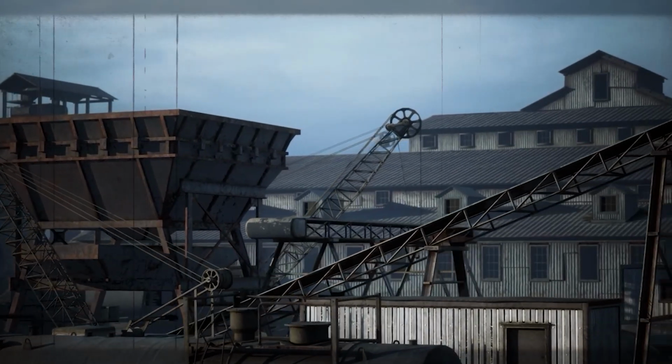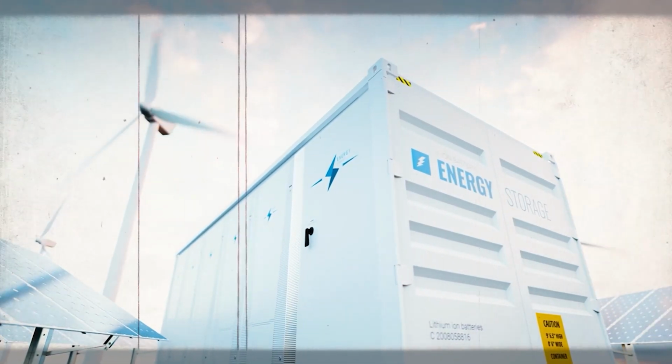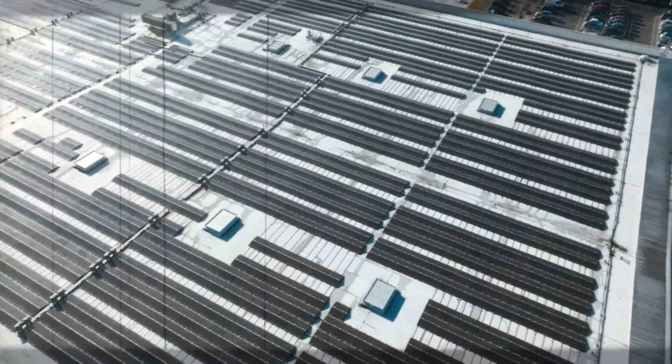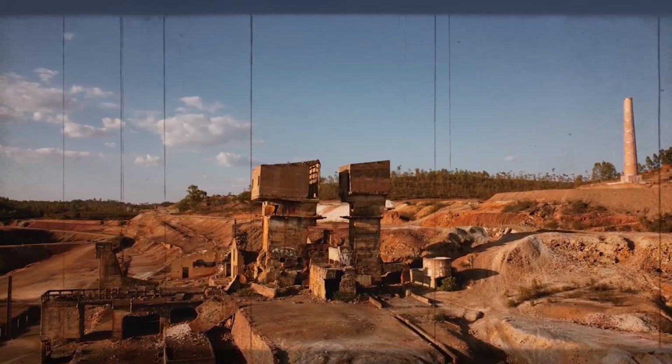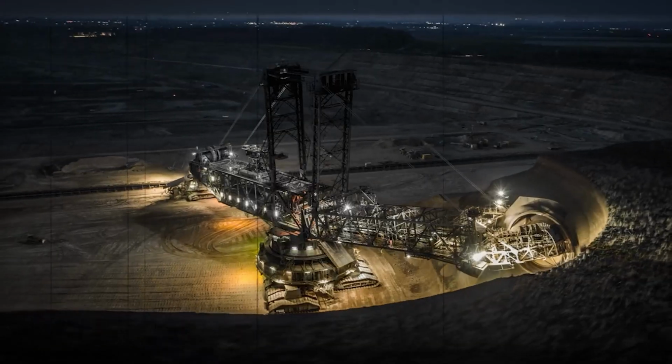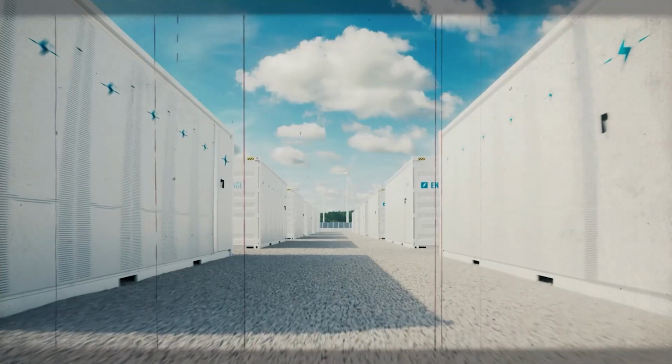The idea of turning old coal mines into giant batteries is a true game changer, and the world is paying close attention to this innovative technology. But the reality is that not everyone has the luxury of having abandoned mines ready and waiting to be transformed. That's where companies like Swiss-based Energy Vault come in.